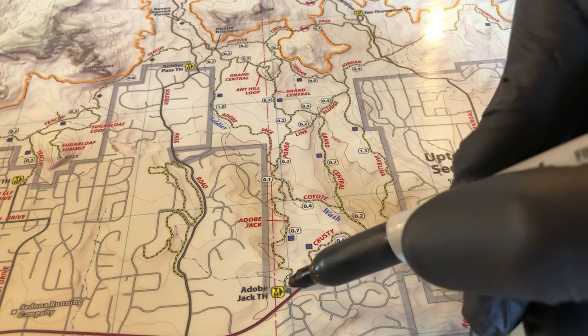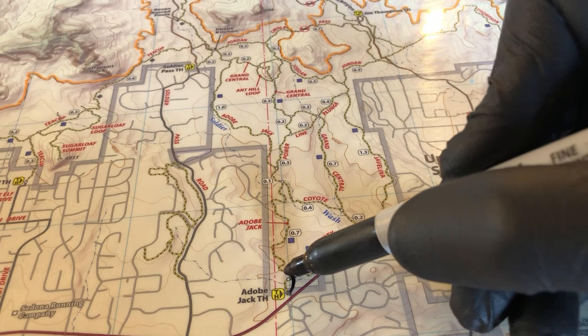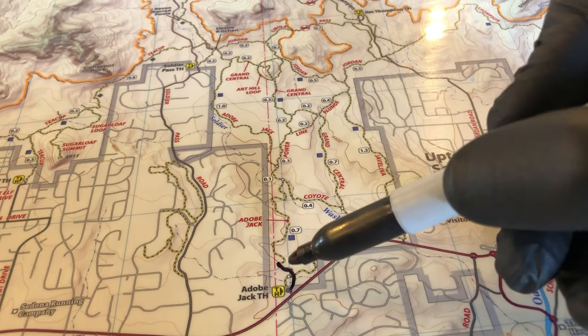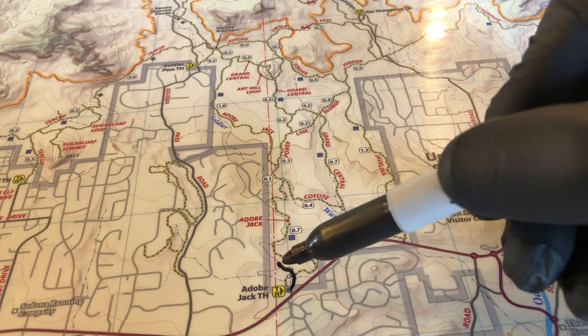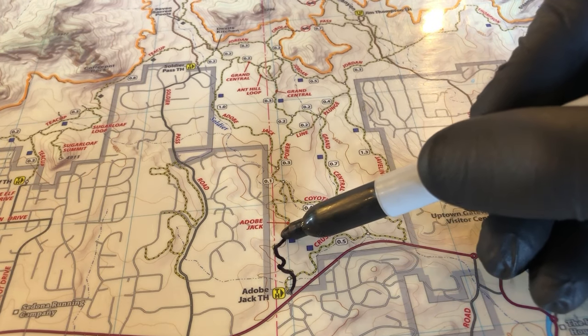Just out of the parking lot, the first 50 yards of this trail right here is about the hardest in this whole region. You cross a big wash, a big down and up out of the slick rock, and you do a pretty nasty climb up to about here.